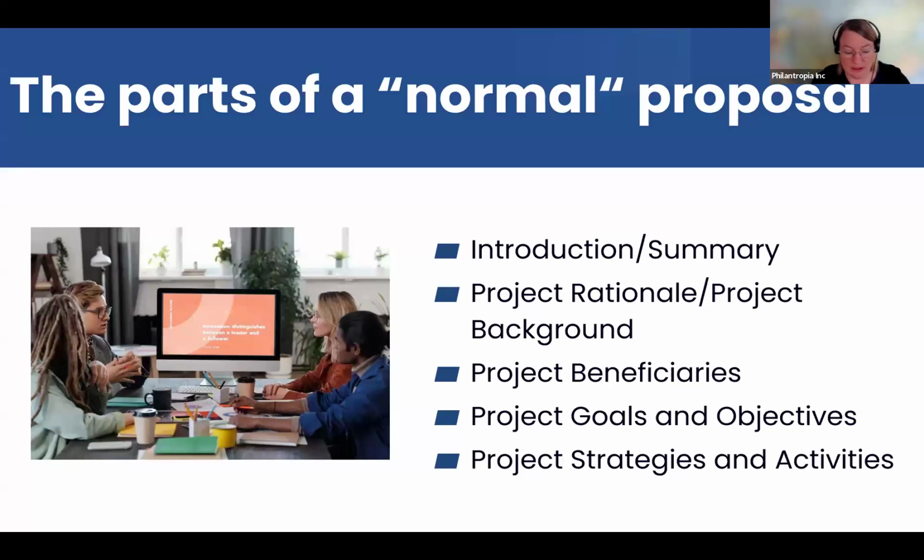That is crucial because not only does it make it easier for the donor to compare proposals when you follow the guidelines, but oftentimes you will be completely disqualified if you don't follow the guidelines or if you don't use the provided form. So that is super important. Whenever the donor provides you with something, you have to use that.